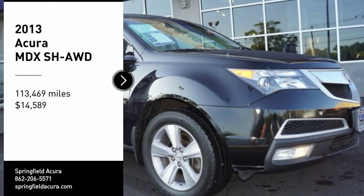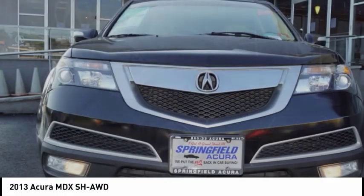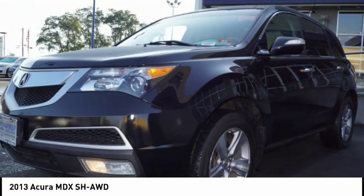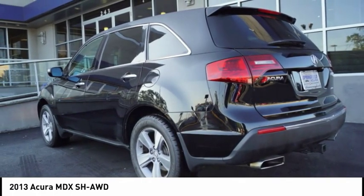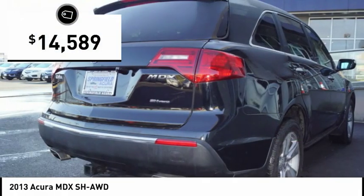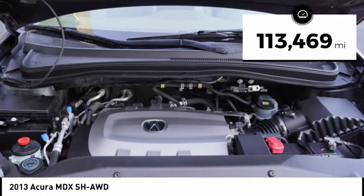Looking for the right vehicle? Check out the 2013 MDX. The Acura MDX is a wonderful choice if you're looking for a mid-size luxury crossover SUV, thanks to its high safety scores, a strong engine, all-around utility, and capable handling, and is priced below $15,000. This vehicle has less than 115,000 miles.